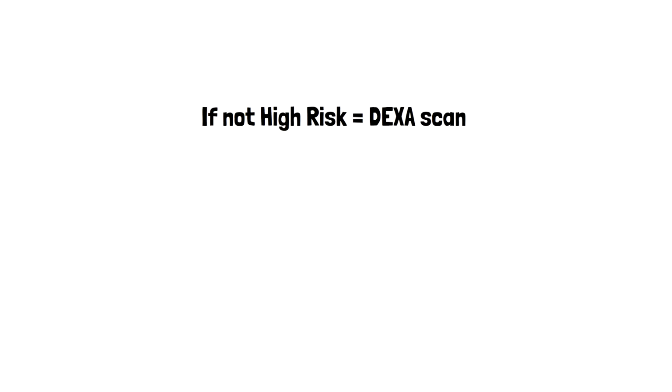So current NICE guidance suggests that patients that are on alendronate need to be reviewed after 3 years and after 5 years for all our other medications. Now our high-risk patients will need to be on alendronate for about 10 years. If not high risk, then we arrange a DEXA scan.